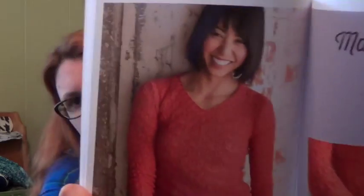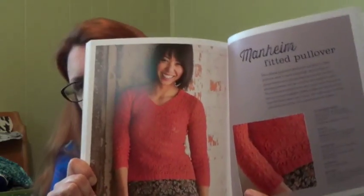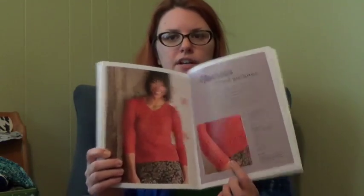And let's see, try to get the focus. And I love it in the orange. It's a very orange, like a burnt orange. Very nice. I really like it. It's the whole reason I wanted to order the book. I think it's like the last pen in the book.